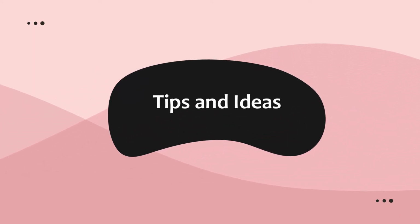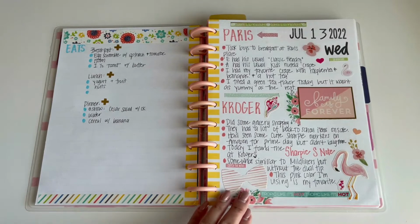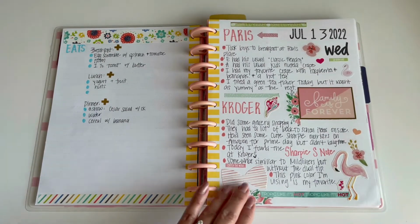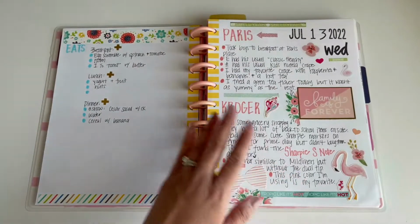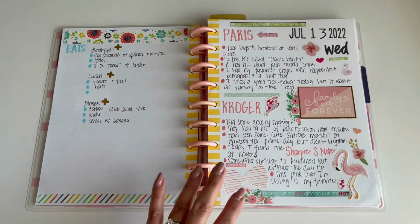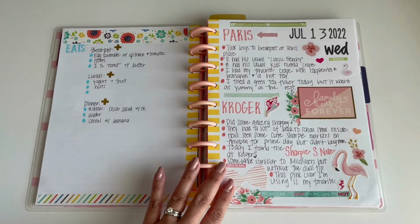Okay friends, I was asked by one of you sweet friends to give a little bit more detail of how I do my memory journal. I currently am doing a sheet a day of just journaling of my day. So I wanted to share a couple of different ways that I have memory planned or journaled in the past and how I'm doing it now.